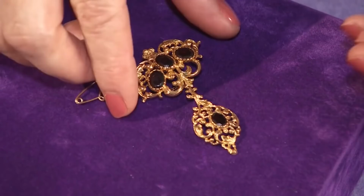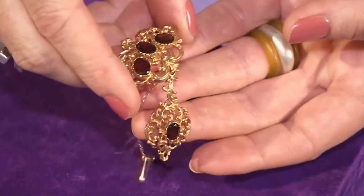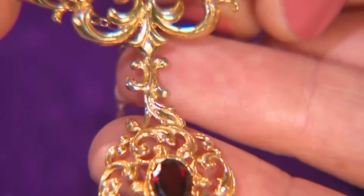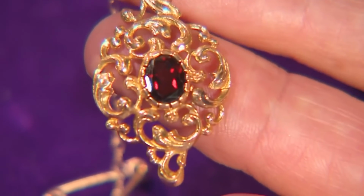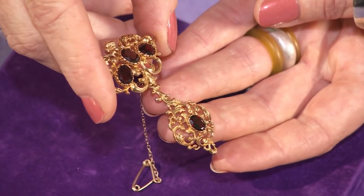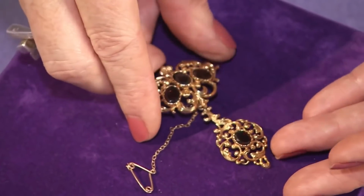So what I've done is I've had a look at this with my eyeglass, and on the back it's marked very clearly 375, which tells me it's a 9-carat gold piece. I understand. And it's 10.8 grams. Now, it's set with garnet, which are semi-precious, redstone. So I'm going to make you an offer, and we'll see how you feel.